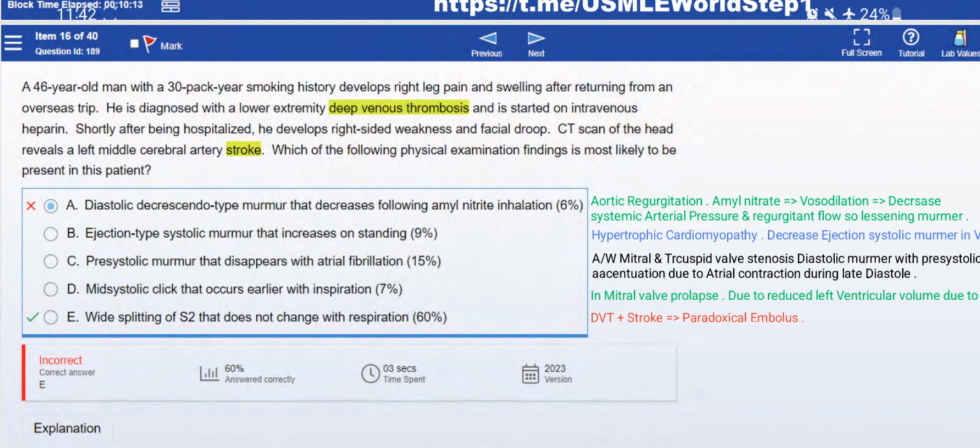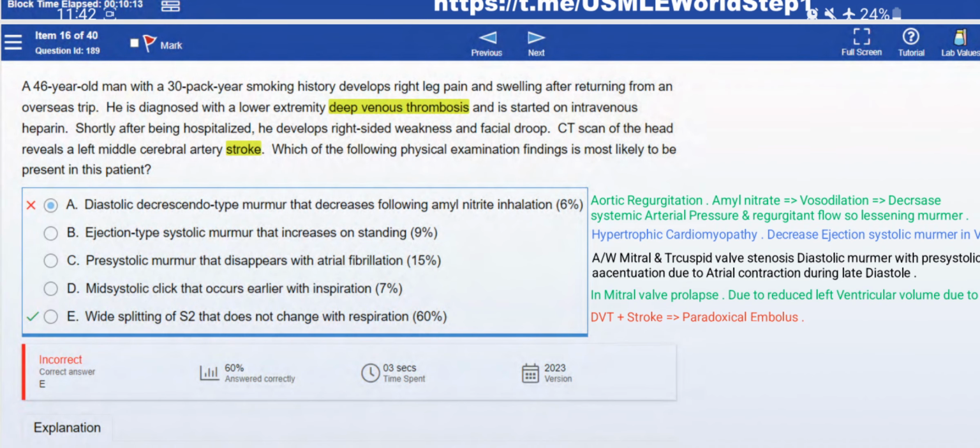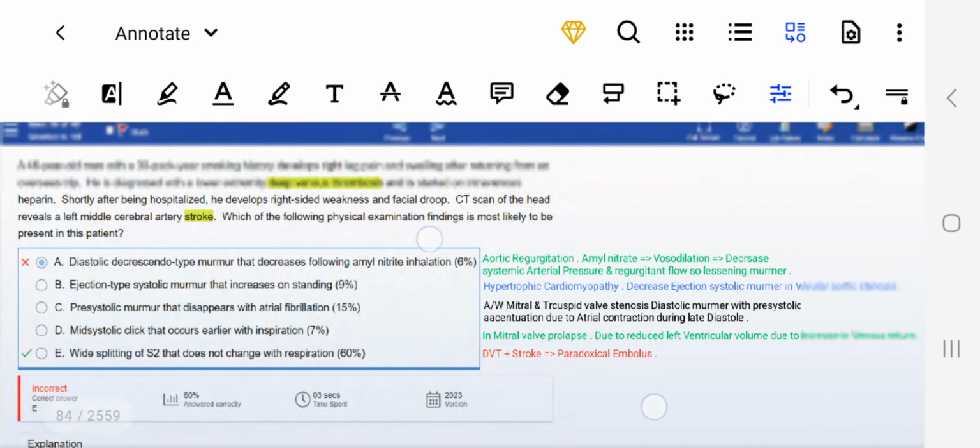Okay, so the correct answer for this question is option E. Why? Because here the patient is presented with DVT and stroke, which is associated with paradoxical embolus, right? That would cause paradoxical embolus. Okay, why not option A? Because a decrescendo type murmur is associated with aortic regurgitation. We have noted this in the previous question.